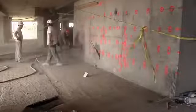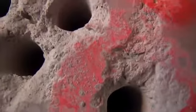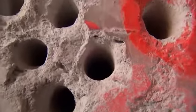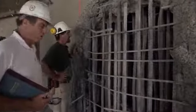Good news for the loaders. Bad news for the struggling drillers. They'll have to muscle even more holes into the cores. If you look straight in there, I don't know how they got a hole at all.